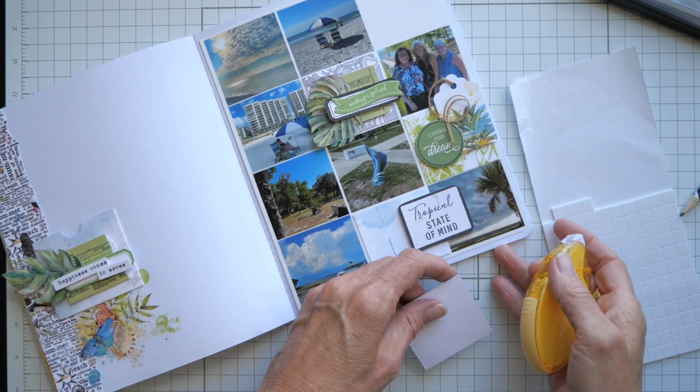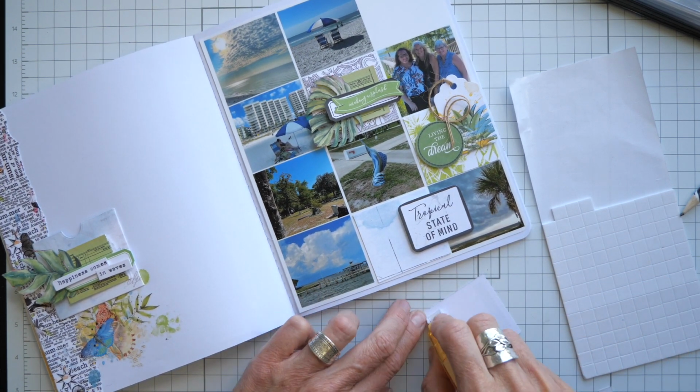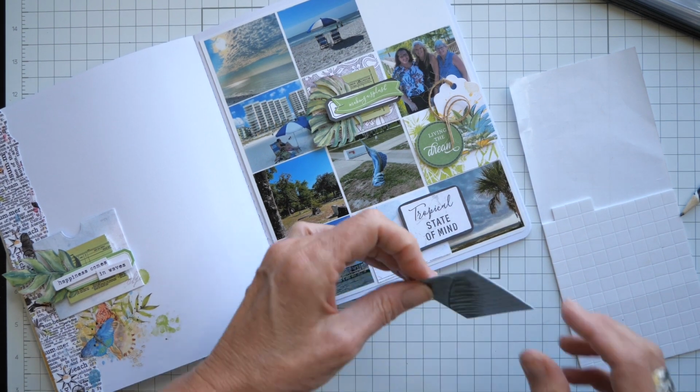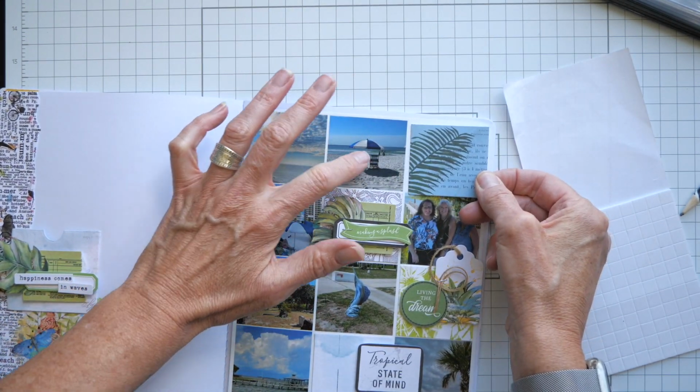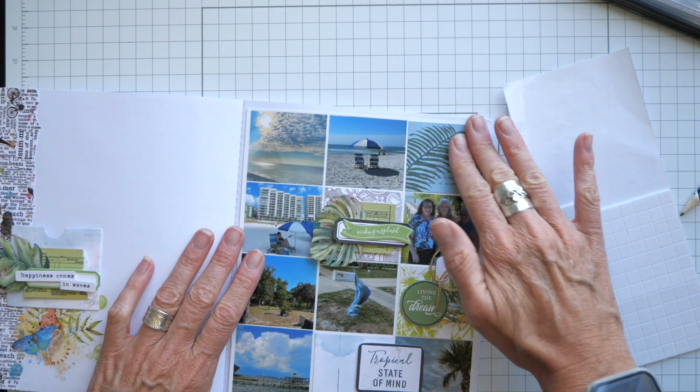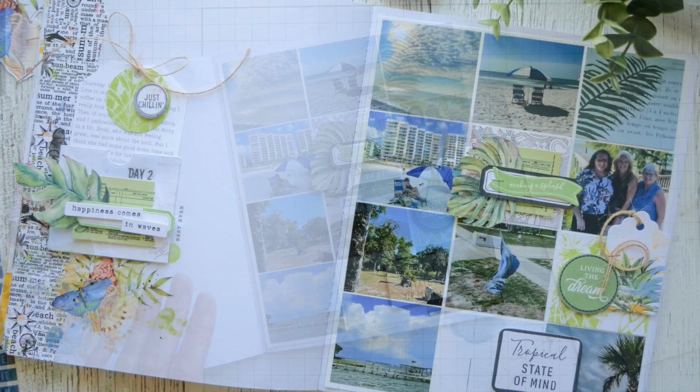So I had one more space open, and for the last grid, I used a photo. I didn't have a photo this time. So I reached for this very large piece of ephemera, actually, and just trimmed it down to the same size as the photo. And I really liked how that turned out. And that basically finishes up our page for us.